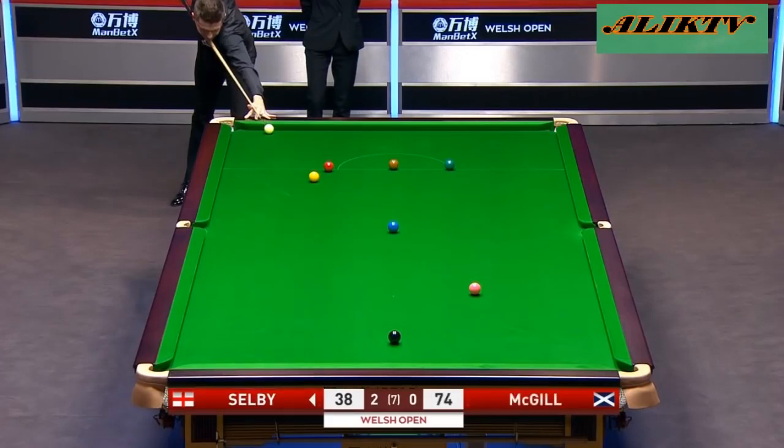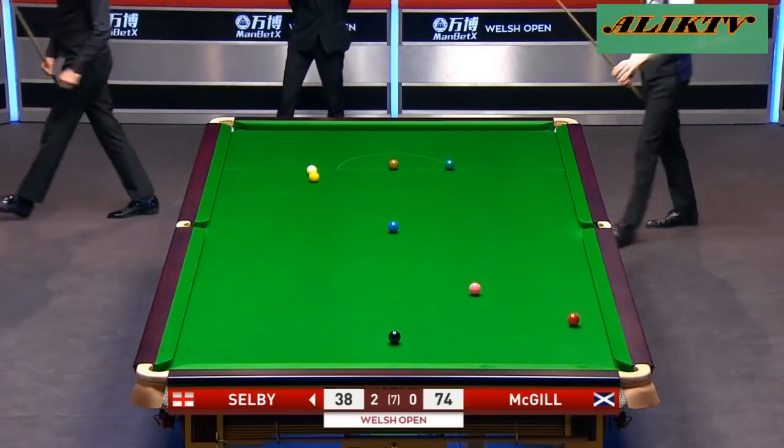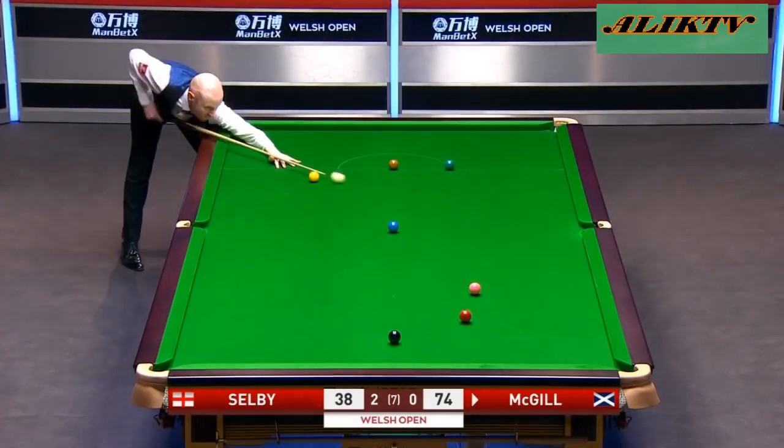Just the danger here for McGill. Selby's got one of the snookers. Lays another one. This is where Selby, just because it's sort of.